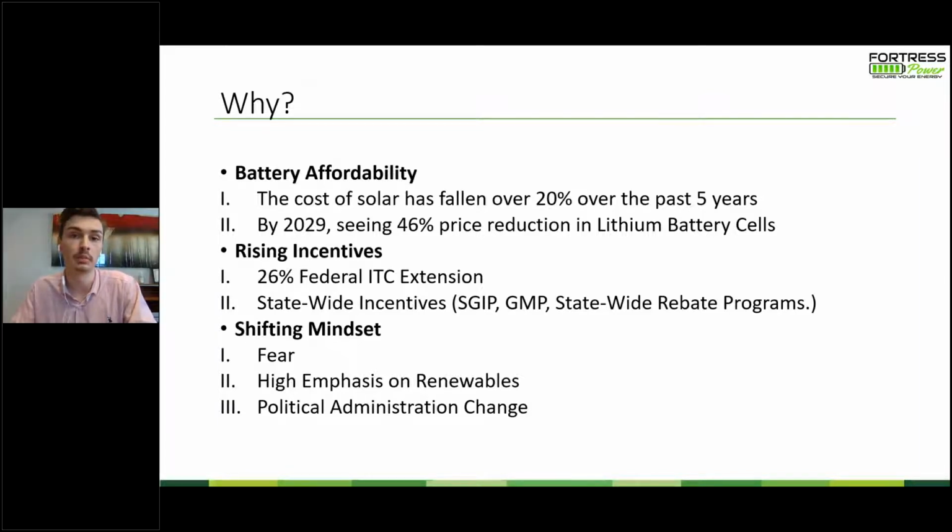So with the new political administration change, this is certainly something to keep our eyes on, as we're all expecting that this is going to push forward even more this demand and growth for renewables, especially with batteries here in just the 2020s, let's say. So between the battery affordability, with the prices coming down like they did with solar, more incentives coming up on the federal and state level, and a shifting mindset of people, these are primarily the three driving factors for why batteries are now becoming a very, very popular commodity.